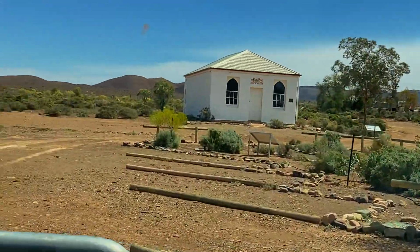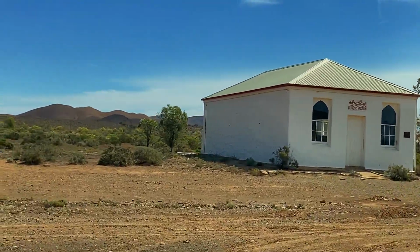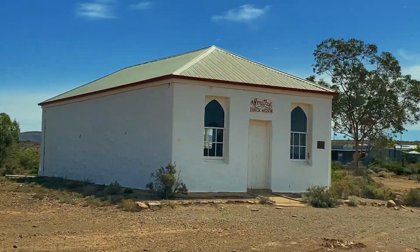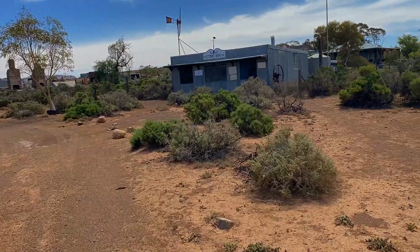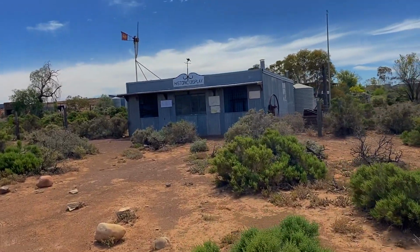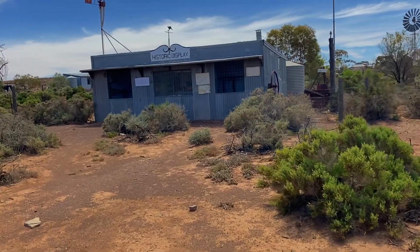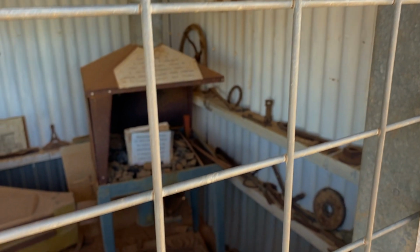Marree Tracks and Campground. Guess that's an old blacksmith. Oh, check out that. Oh, what do they call those things? A bellows.